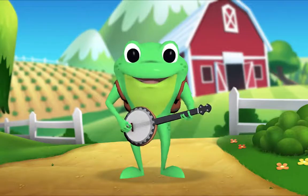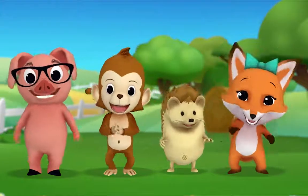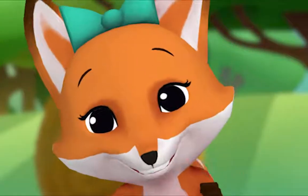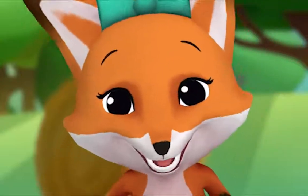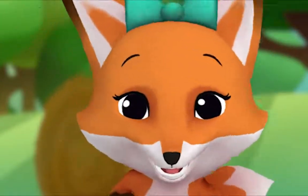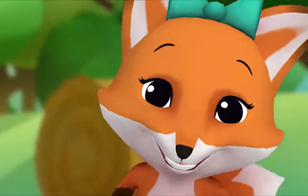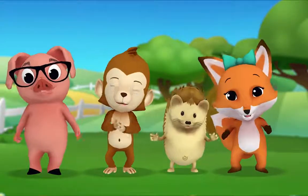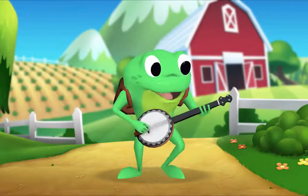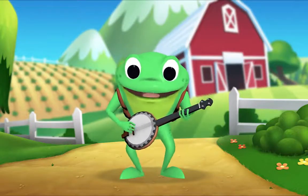Everybody sing! Old MacDonald had a farm, E-I-E-I-O. And on his farm he had a chicken, E-I-E-I-O. With a cluck cluck here, cluck cluck there, here a cluck, there a cluck, everywhere a cluck cluck. Moo moo here, moo moo there, here a moo, there a moo, everywhere a moo moo. Old MacDonald had a farm, E-I-E-I-O.